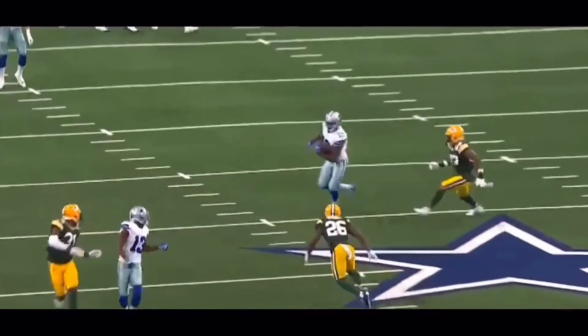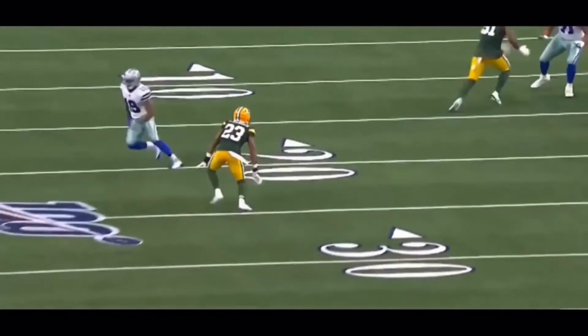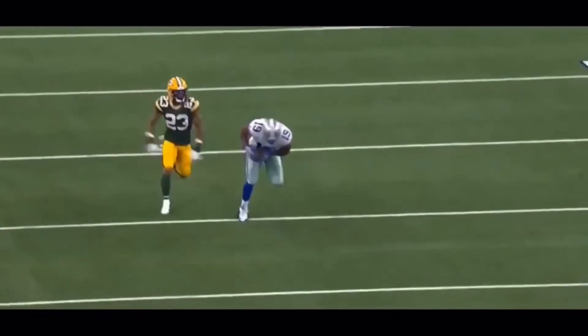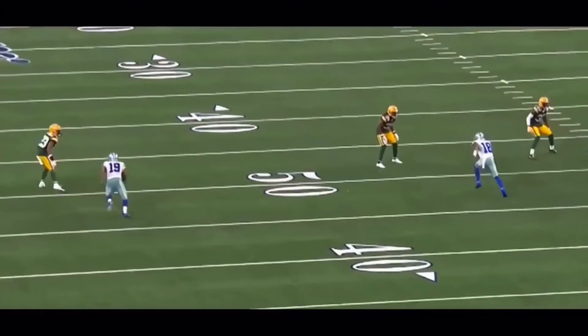Let's watch this thing full speed one more time. So he's coming out, stick, get upfield. 1, 2, 3, 1, 2, 3. Three steps to the out, three steps on the out, then get upfield.